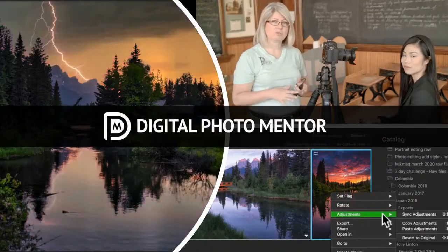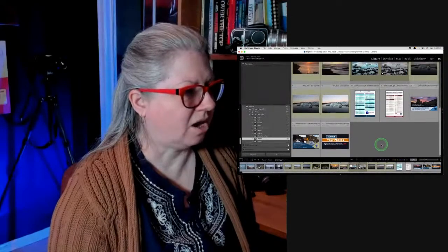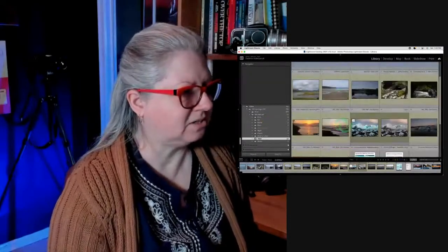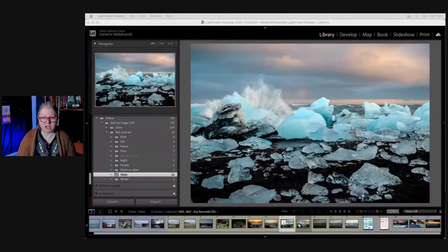Let me hop over to my Lightroom and I'm going to grab the images and we'll get started. Okay, as I said, we were having some technical difficulties last week, but we've got some really great images of different kinds of water and different forms of water, including ice and so on. So this is the one that we had put on our fancy little featured image for the week, and this was by Zay. So this is one of the fabulous images I'm going to work on.